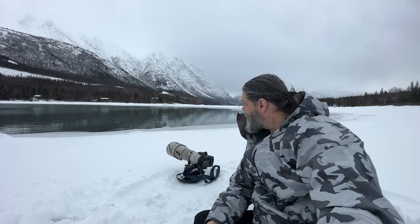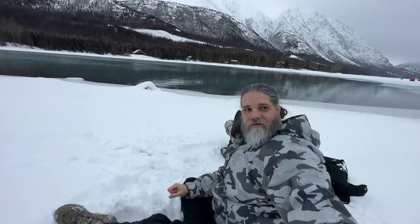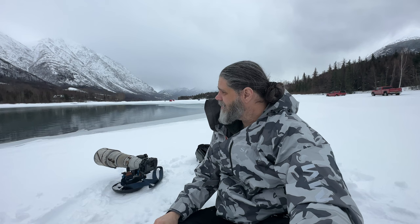So yeah, these guys aren't going to get closer to me. I wish they would, but there's just a whole bunch of them sitting over there. It's really cool to be able to sit here in this snow and tundra and watch these birds. Just wish they'd get closer. I'm still going to go to the car, get the teleconverter, sneak back out here and see what I can get.